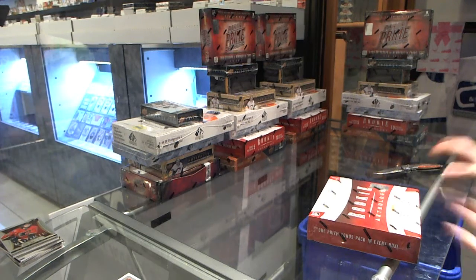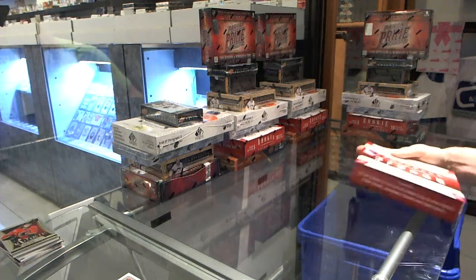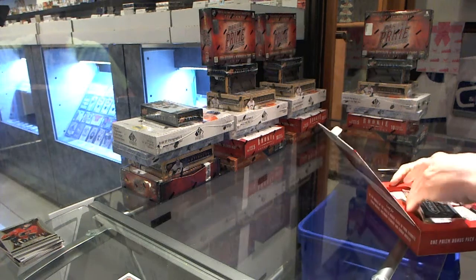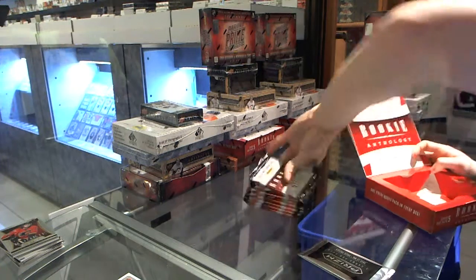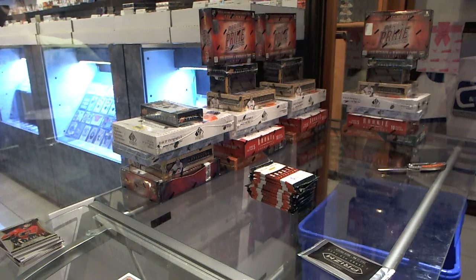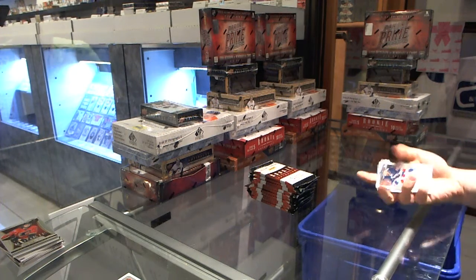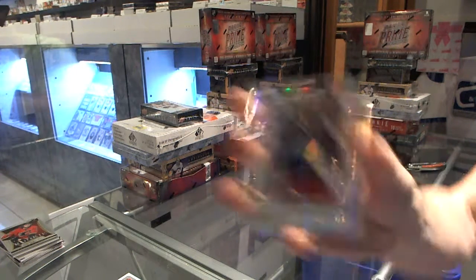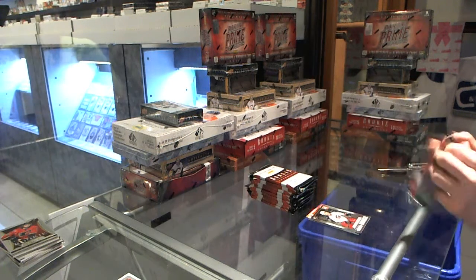Continuing on, CNC group break number 3922, one of the 12-13 Anthology and 13-14 Trilogy. Alright, and we've got a rookie refractor for the Jackets, Cody Golubev. And a rookie for the Jackets, Dalton Schultz.